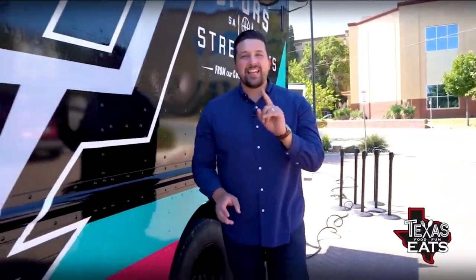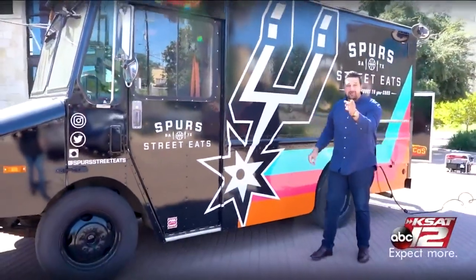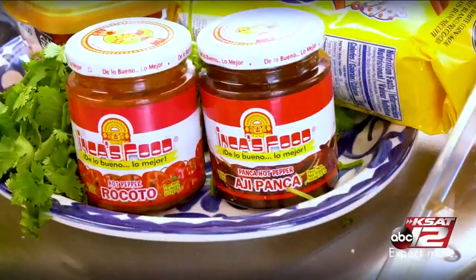Well, now we're going to check out a food truck that is inspired by the San Antonio Spurs. This is the Spurs Street Eats food truck, and we're going to go inside and see what's on the menu.